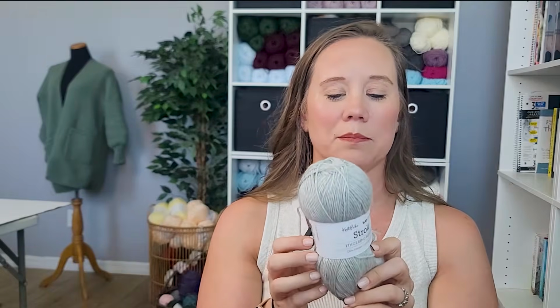It is a little higher in price point as, say, Brava, but it is that superwash merino wool, so you're getting that really nice, luxurious feel at a really great price point for those materials. So that blend. So one of my favorite yarns. It's kind of a beast to frog, I will say that, but it's not the worst either. Definitely number 2 on my list.